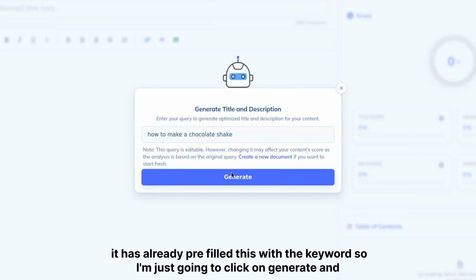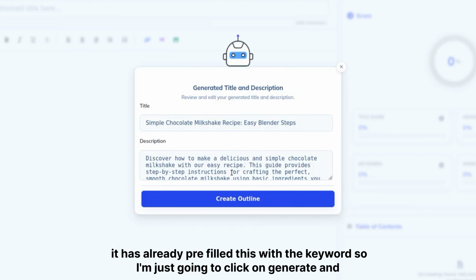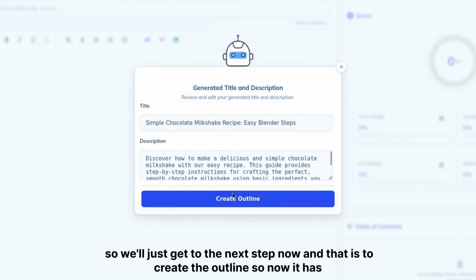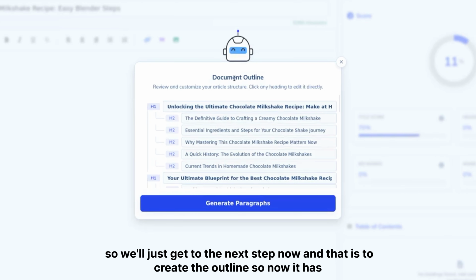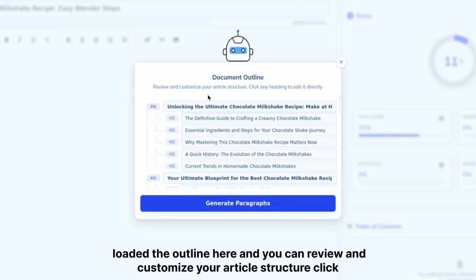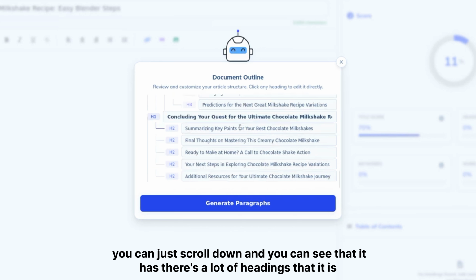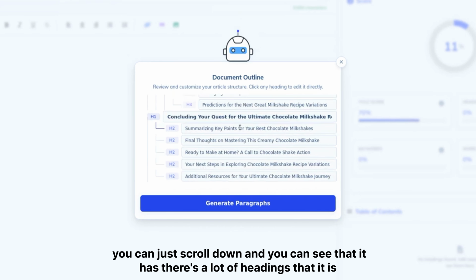So I'm just going to click on generate, and it has generated a title: simple chocolate milkshake recipe, easy blender steps. Okay, so we'll get to the next step now, and that is to create the outline. Now it has loaded the outline here, and you can review and customize your article structure. Click any heading to edit it properly. All these headings and subheadings are editable, and you can scroll down and see that there are a lot of headings that it is covering.